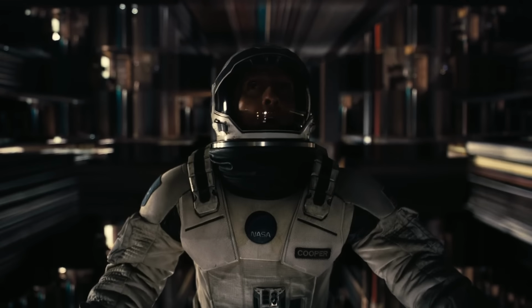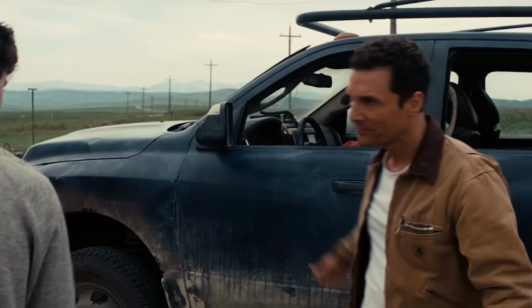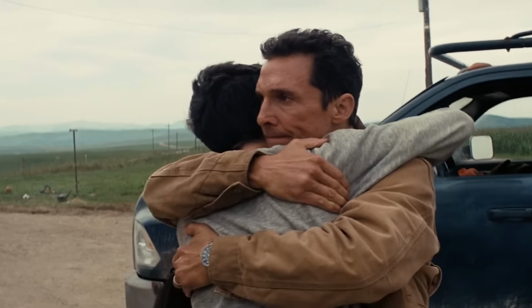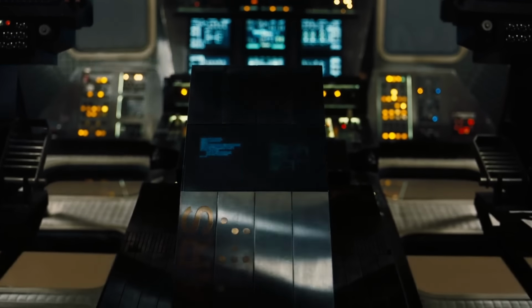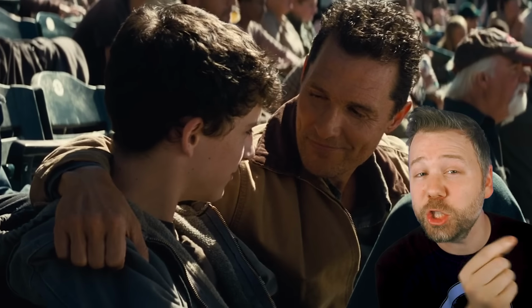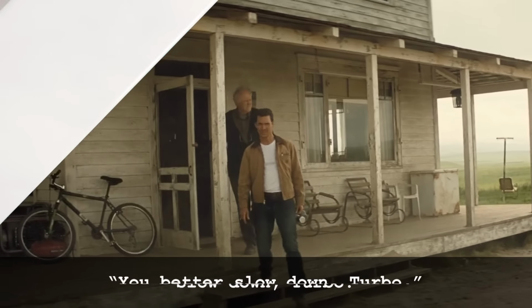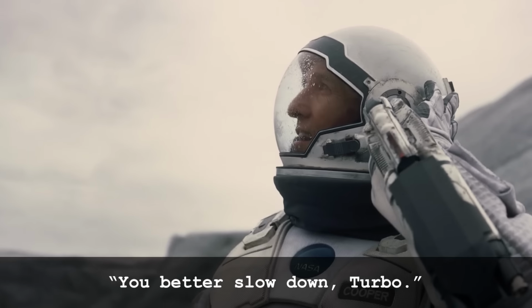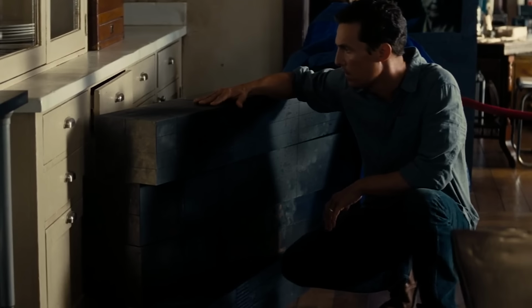Who else is in the black hole with Cooper in this moment? TARS. The reason Cooper's relationship with Tom, I think, is left underdeveloped in this movie is that Cooper's real son, structurally in this movie, is TARS. Remember, he called his son Turbo in the opening minutes, and then later in the movie transfers that nickname to the robots. "Slow down, Turbo." "You better slow down, Turbo." Cooper in this movie goes from hating and fearing robots to loving them because they remind him of Tom.